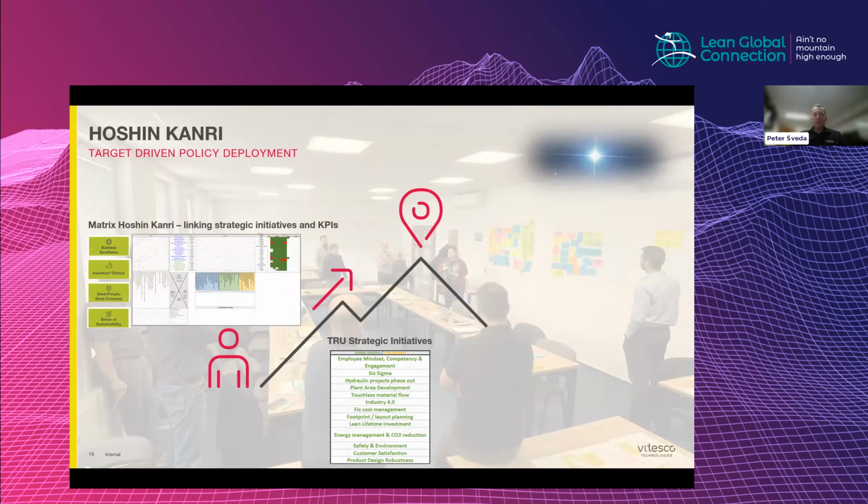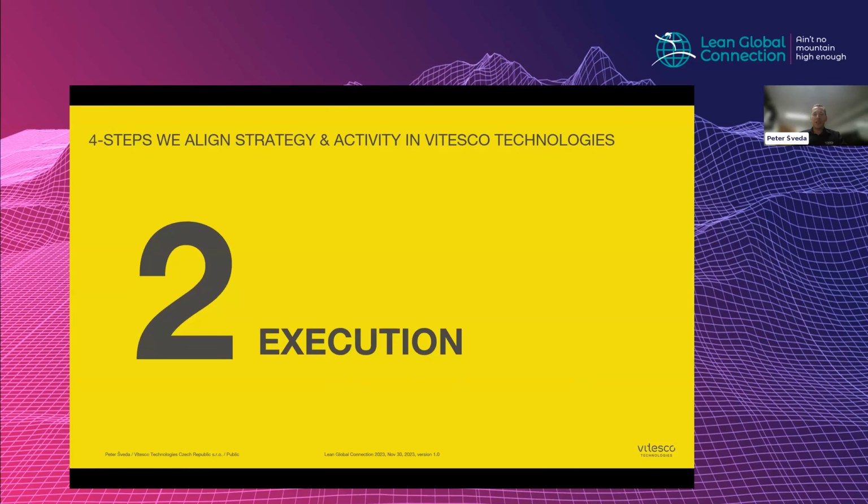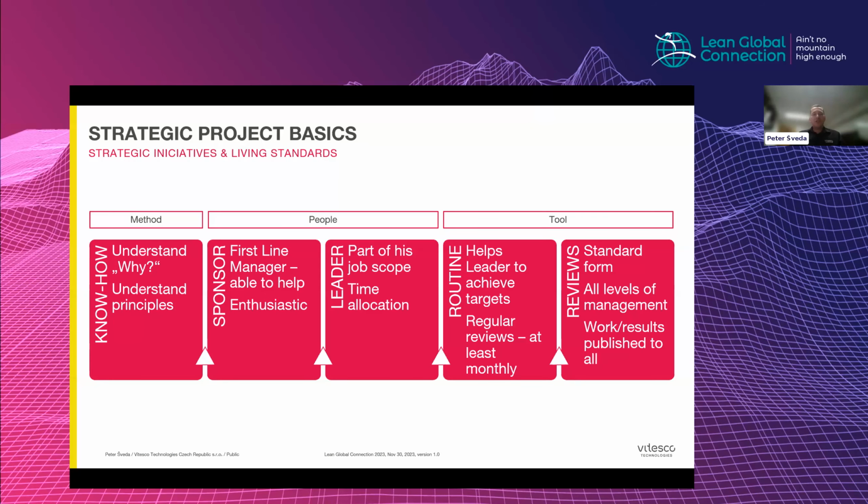So first step, SWOT and some direction, strategy, visions and missions. In your case, it could be put into the hosting country metrics, and out of that you will receive your strategic initiatives. But of course, that's just the planning, just the first letter from the PDCA cycle. The next one is Do, execution, making something. A colleague of mine has a good sentence: if you want to start something, you have to have at least three things: method, people, and tool.